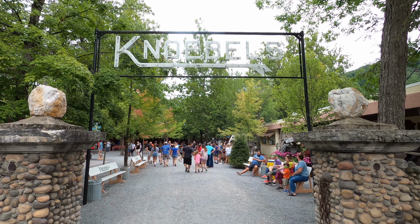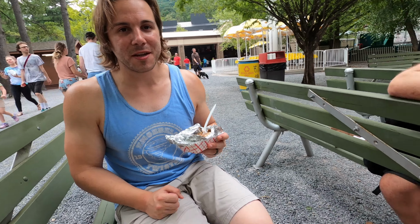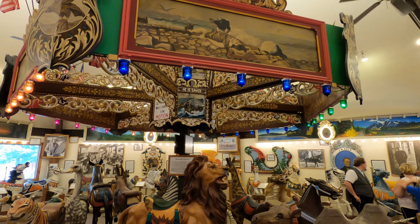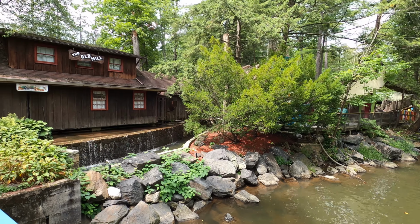I did just want to mention one thing for anybody who's not familiar with Knoebels. It is free admission, free parking, and it is dog friendly. So if you're in the area and you just want to check out some of the food stands, you can just walk right in. The ambiance and the atmosphere here is very charming. Unmatched. It really feels like a turn-of-the-century amusement park. Yeah. So I just wanted to throw that out there.